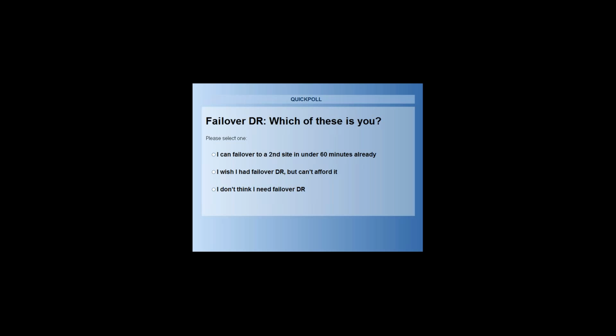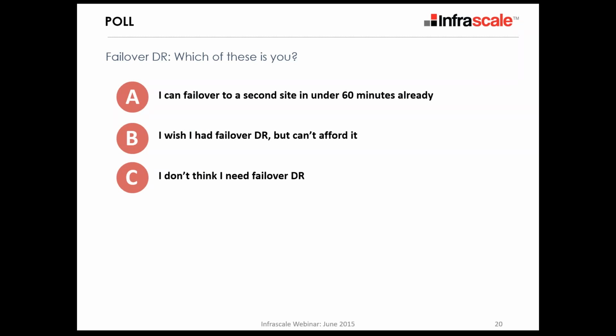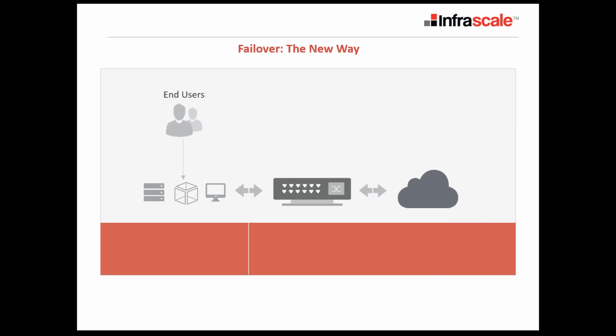All right, about 70% of people have voted. 53% of you say that you can fail over to a second site in under 60 minutes, which is very good. 41% say that you wish you had failover DR, but you can't afford it. And 7% of you don't think you need failover DR. Well, I hope that I can change your mind about whether or not you need it in the next few minutes. So let me show you how this works with InfraScale.